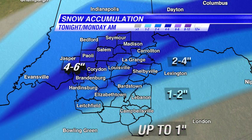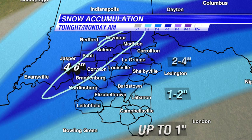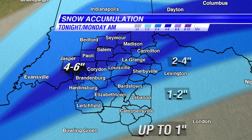All right, snow map. Not going to adjust this for this update. I still think with this banding of snow, between now and say 4 or 5 in the morning, there's still a chance to get some 4, maybe 5 inch totals out of that. 4-inch probably will be the max the way it's looking now in this zone, but we'll watch that.